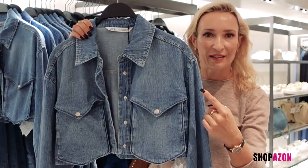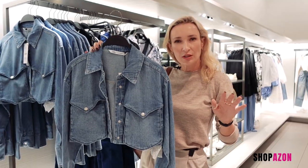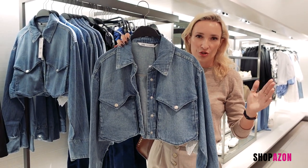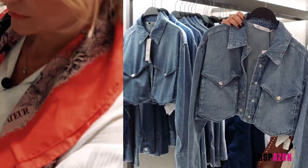Absolutely yes to that. This could be a safe version of head-to-toe denim look. Something in between a jacket and a shirt. Two in one. Perfect for layering. Canadian tuxedo, we have a good start.